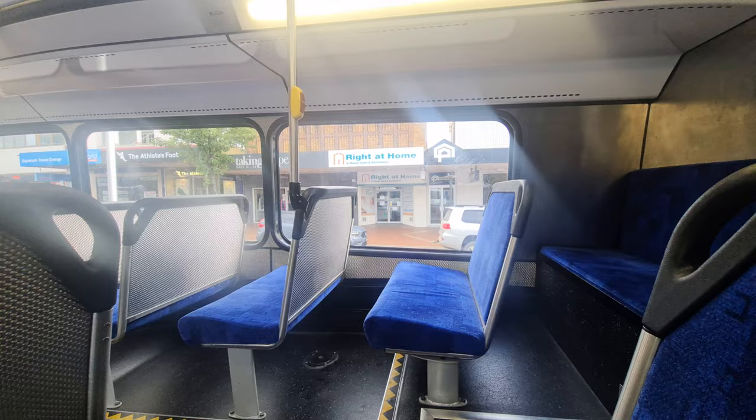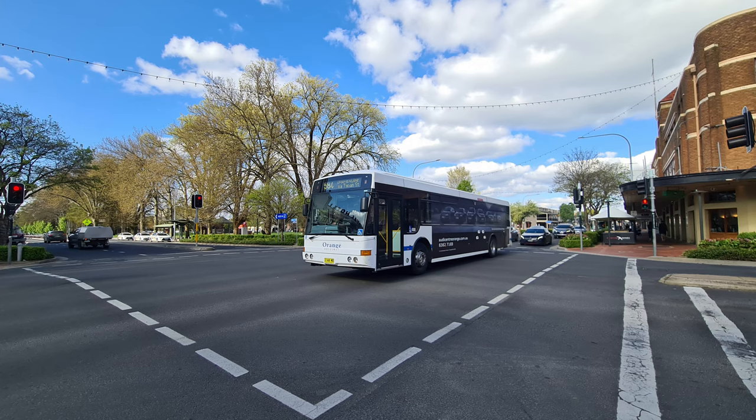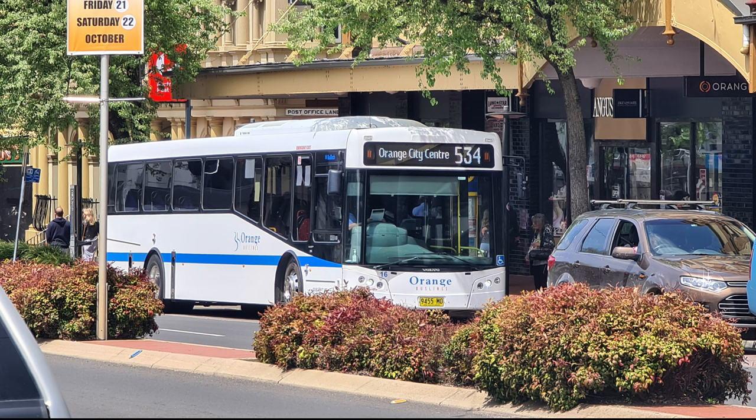Like many other cities in the central west, including Dubbo, Bathurst and Lithgow, Buslines is the local operator, and Bustech-bodied vehicles have been a big part of their various fleets across the state. Today's chariot is a Volvo B8RLE with a Bustech VST body, numbered 16, and was built back in February 2021.